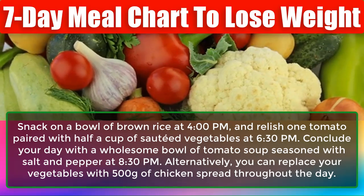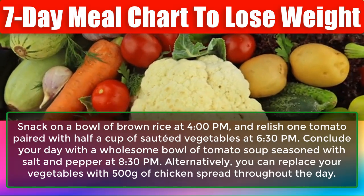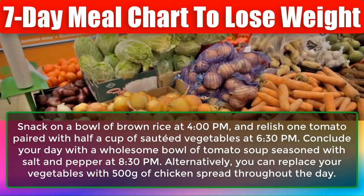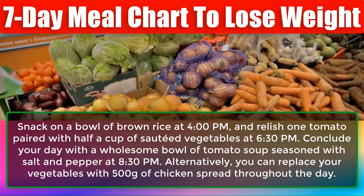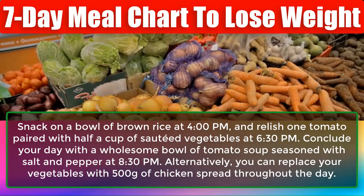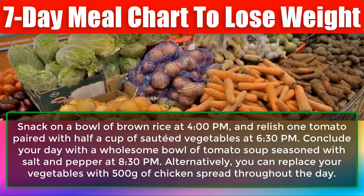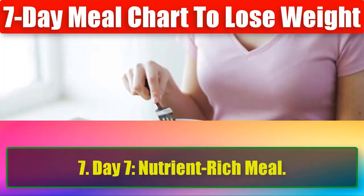Snack on a bowl of brown rice at 4 p.m., and relish 1 tomato paired with half a cup of sautéed vegetables at 6:30 p.m. Conclude your day with a wholesome bowl of tomato soup seasoned with salt and pepper at 8:30 p.m. Alternatively, you can replace your vegetables with 500 g of chicken spread throughout the day. 7. Day 7, nutrient-rich meal.